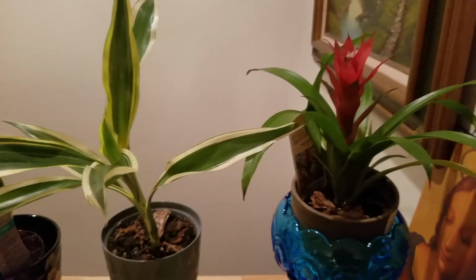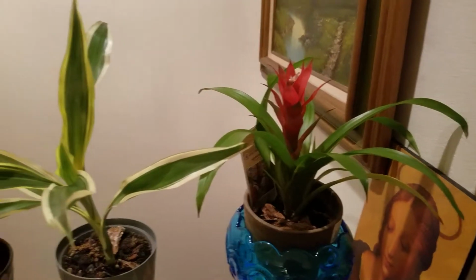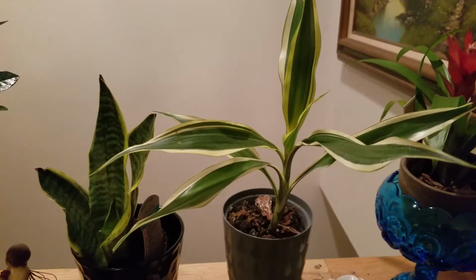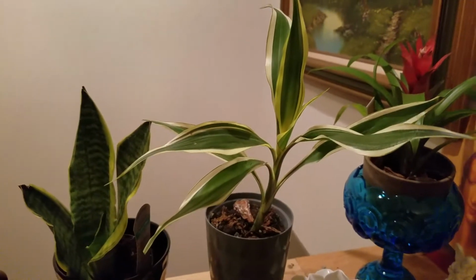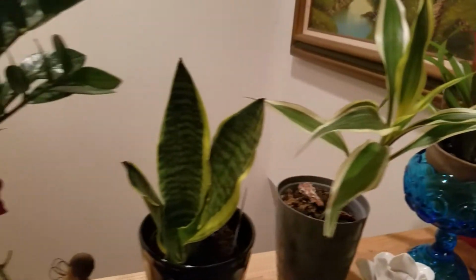Newly arranged plants. There's my bromeliad. I don't know whether that's Star of India. I'm not sure on all the names. That came in a planter, and I separated it.